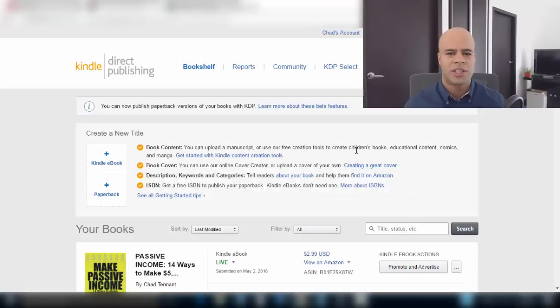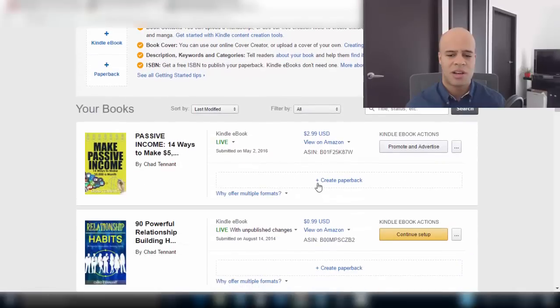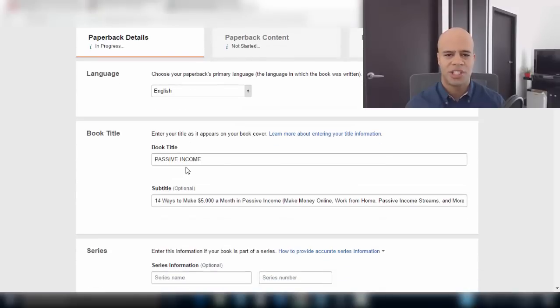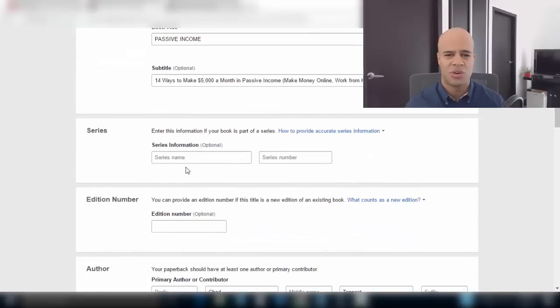One of the major changes that have taken place is that we now have the ability to create our paperbacks in KDP. So before, it used to be just CreateSpace was one platform and KDP was another, but once again we do have that ability, and you can see it right here. You also can click on Create Paperback right here, which we'll go ahead and do. On the first tab here, as you can see, the information and details from your ebook just carries over, so you don't need to populate anything new.